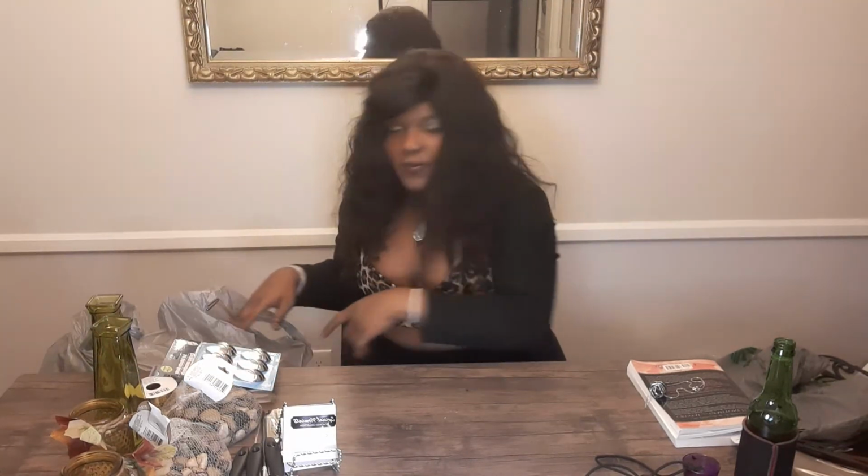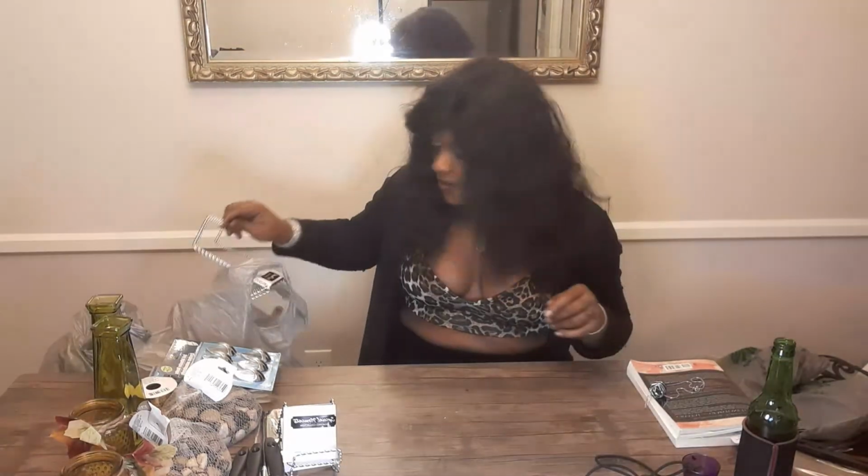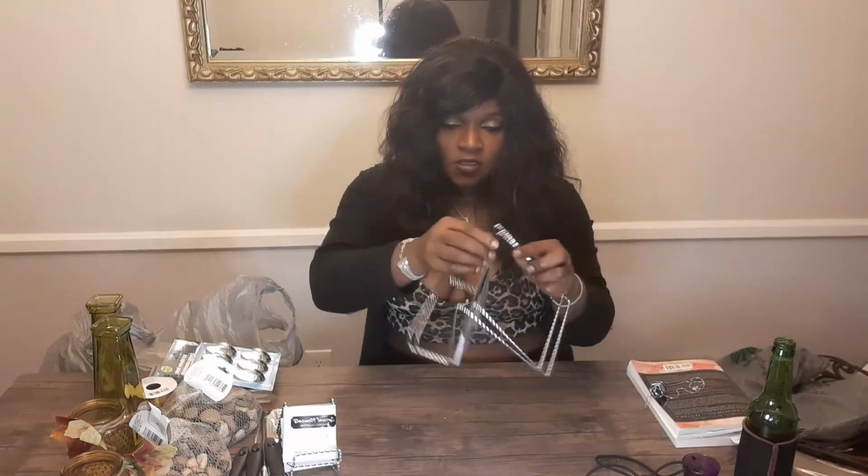So that is the thing behind Creative Journey. But I have these self-adhesive hooks right here, which I plan on just sticking onto anything for extra storage. These ones I did not know they had. They have these large ones, which are also display easels.